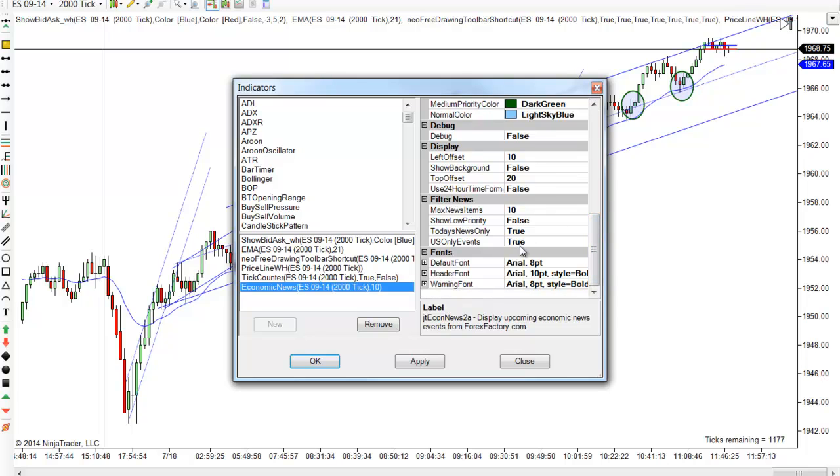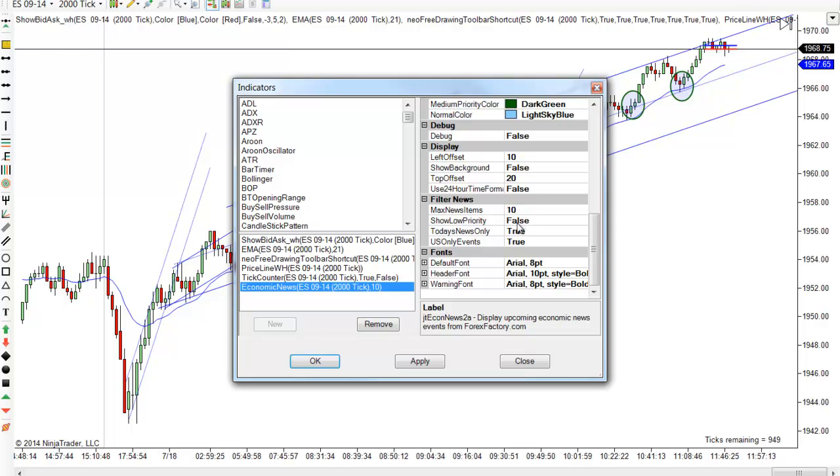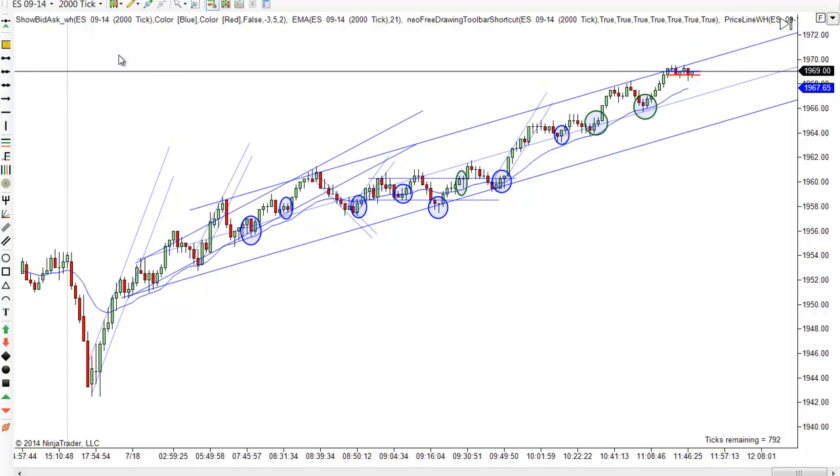U.S. events. I'm only worried about U.S. events, and I'm only worried about today's stuff. I don't want a bunch of stuff stacking up over here, taking up my chart. And I don't show any low priority either. I only show medium and high volatility. Even the medium ones rarely make any noise on the chart, but sometimes they might, so it's worth knowing they're coming out. But the ones that I really pay attention to are the high volatility ones, the ones that'll come up here in red.